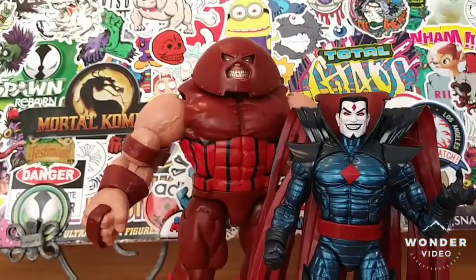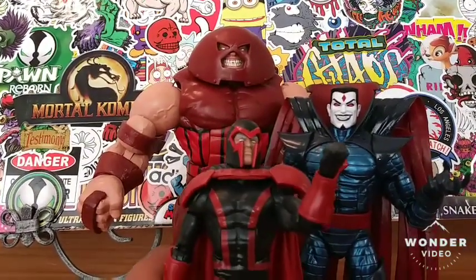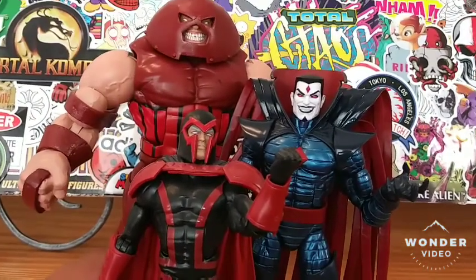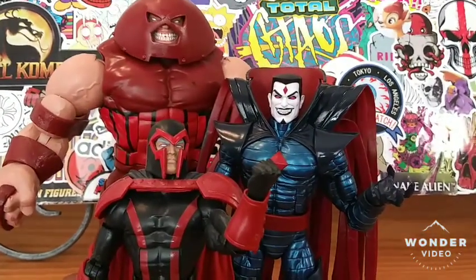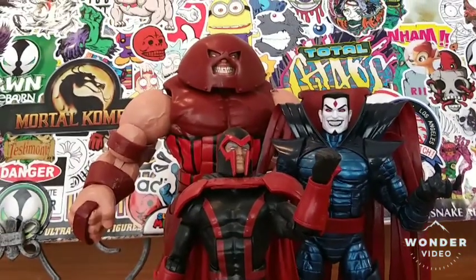And just for the hell of it, you want to see the comparison of Mr. Sinister and Magneto. Magneto is a pretty small guy compared to Mr. Sinister. So Magneto is what, 6.5 inches? Mr. Sinister 7. Juggernaut is 8.5.